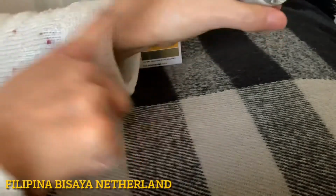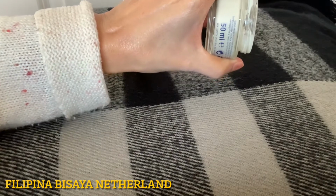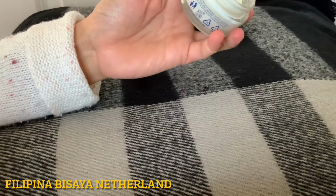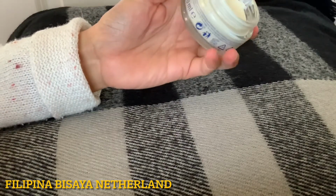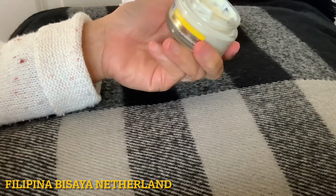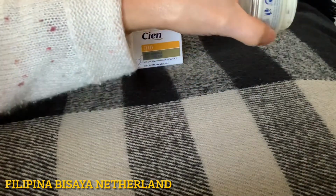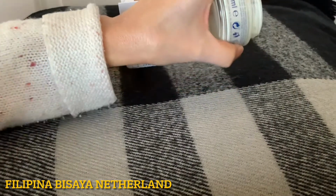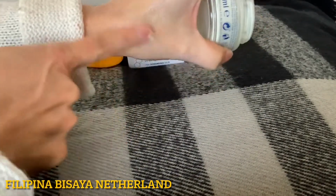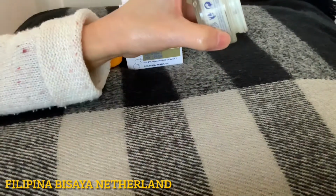So, ganito lang. So, ganito siya. Sa mukha. Ilagay mo ito sa mukha. So, every morning before you go out in the house, before you work, you can also use this one because this is anti-wrinkle day cream. So, ito siya. Ganito din ang mukha mo. So, maganda siya. At saka mabango din siya.